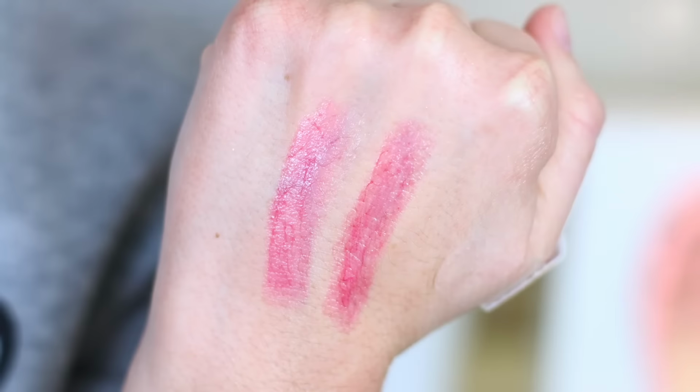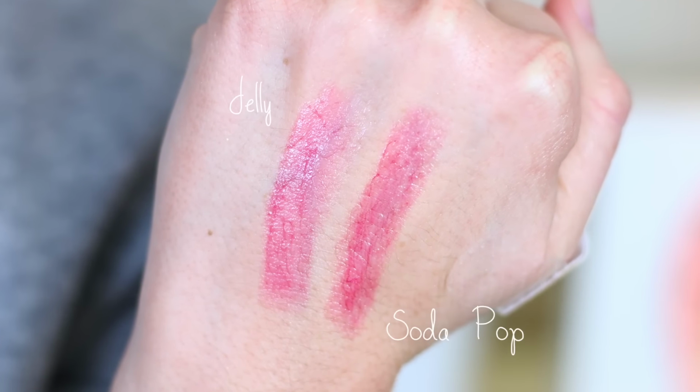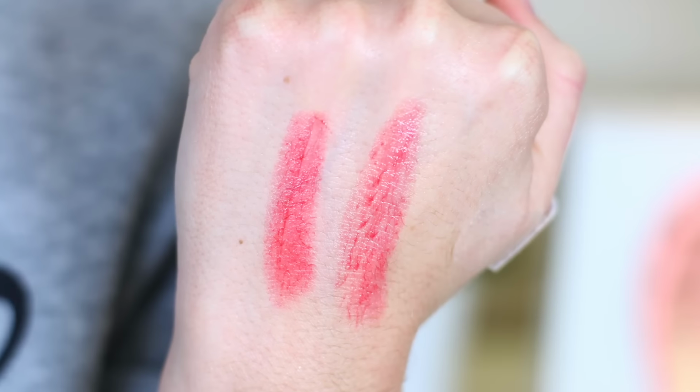So just in case you own some of these Sephora balms, I just wanted to throw out the shade comparisons for you guys, and also as far as price goes, they are exactly the same. The Covergirl ones are $7.99 each and the Sephora ones are $8. As far as the two that were most similar, they were the berry ones. So the one in Jelly from Covergirl and the Sephora Kiss Me Balm in Soda Pop were almost a dead-on match.